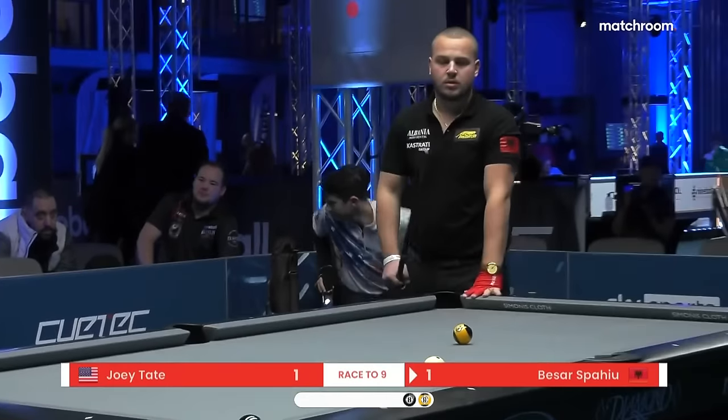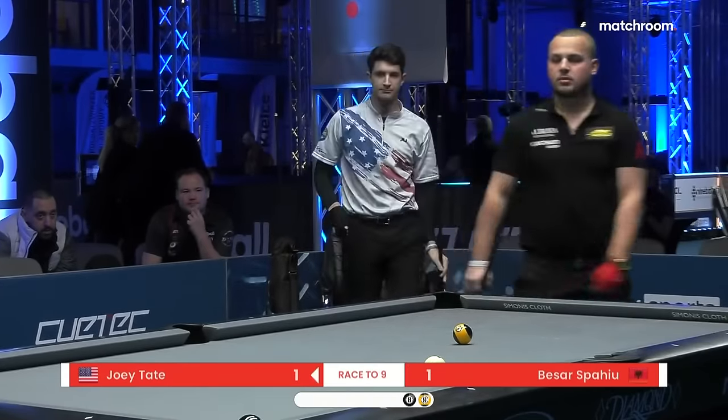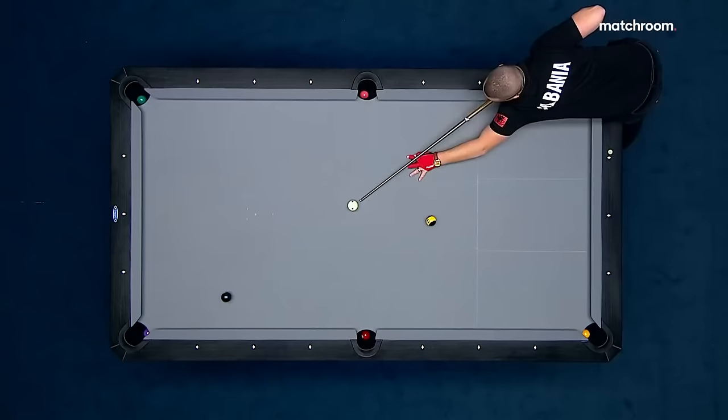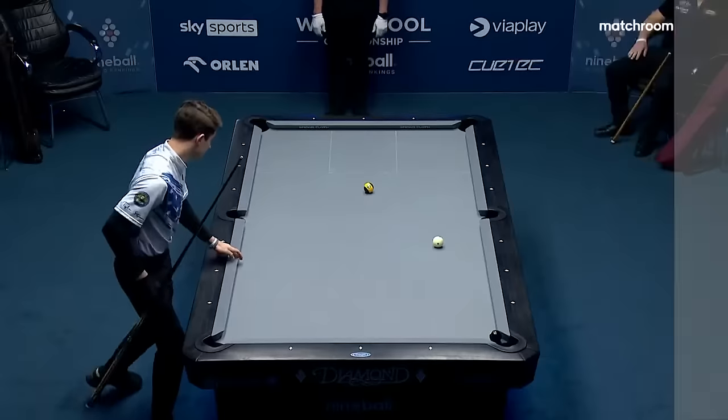Why on earth has he tried to pinch that pocket? He could have potted it and sent the cue ball across the table for the nine ball in the opposite corner. Yeah, so that's more than execution error, a thinking error.